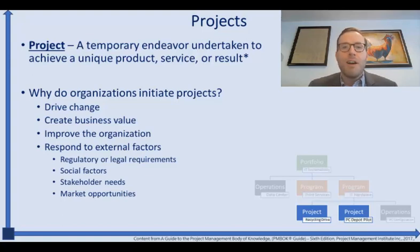Projects are temporary. And then we also see that projects are intended to create something unique, some product, service, or result. So like a tangible product that I can hold in my hand and sell to my customers. A service, like a series of activities that when performed provide some sort of value to my customers or to my employees. Or a result, right? Something that is going to change, something that's going to be different for, again, my customers or my employees or society as a whole as a result of the project, as an outcome of the project.